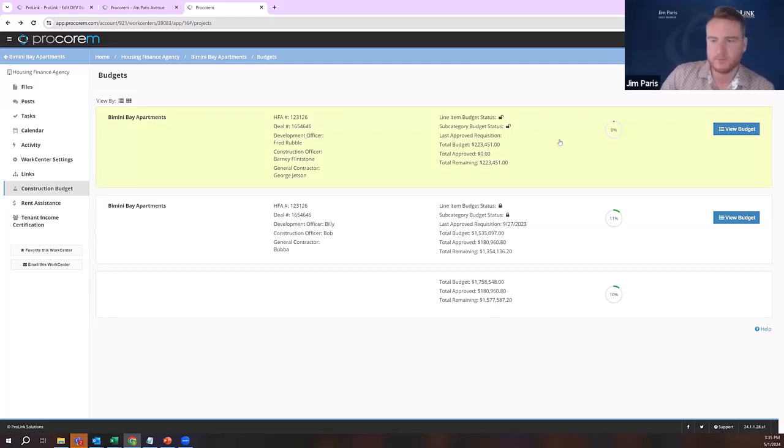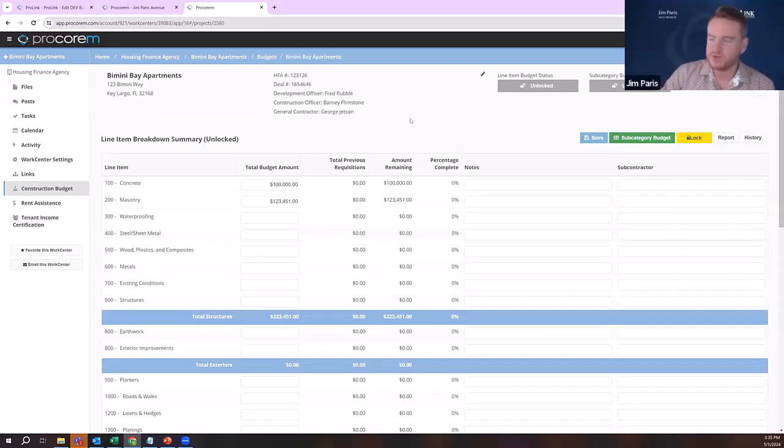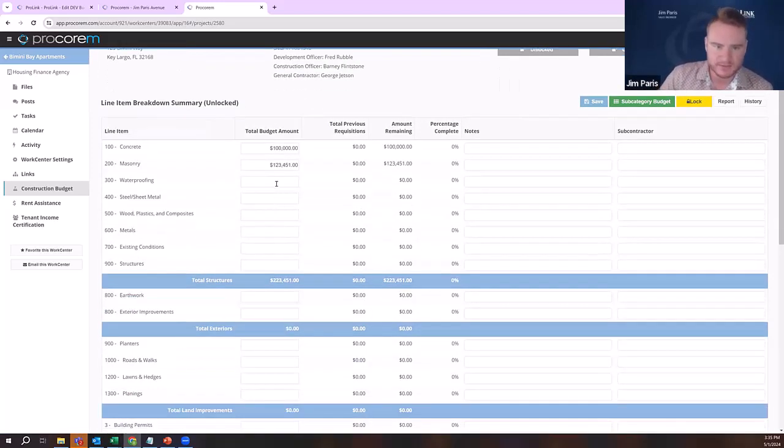So I'm going to go here. I'm going to view my budget. There's two different ways of doing a budget here. I have a non-finalized budget that uses basically the cash method, where it's saying, hey, I'm going to need $100,000 for concrete. I'm going to need $100,000 for masonry.